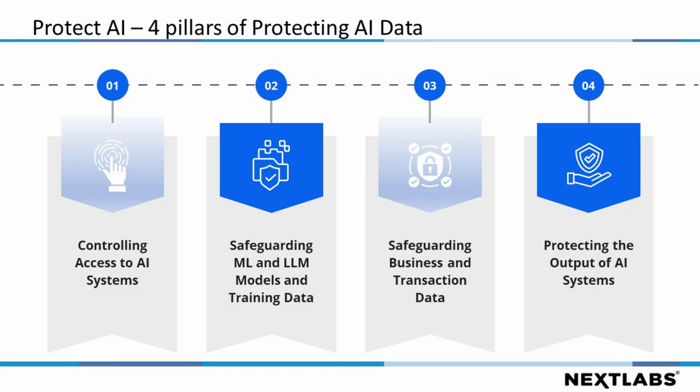Second, safeguarding of AI training data and models. One of the most critical threats is the leakage of AI training datasets and trained models. These models often contain patterns learned from highly sensitive organizational data. If compromised, they can inadvertently expose proprietary or confidential information.